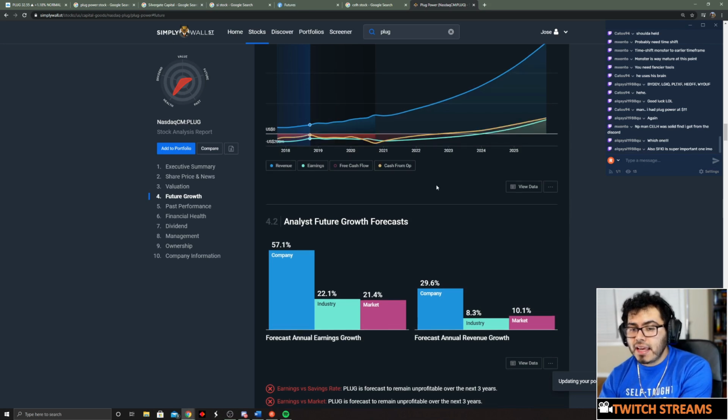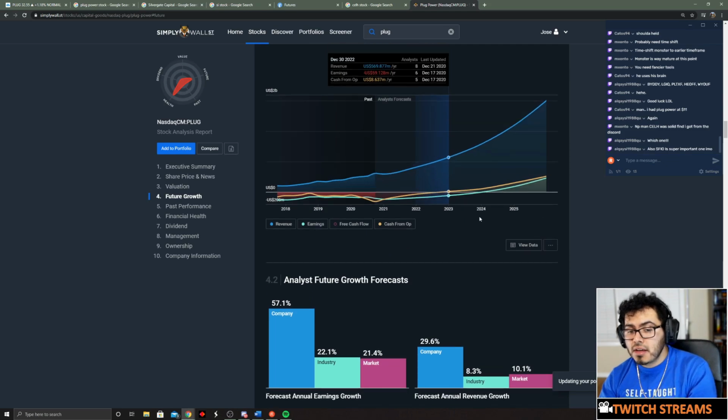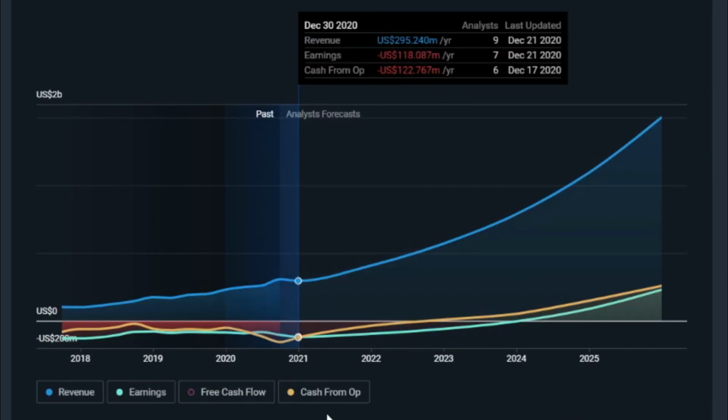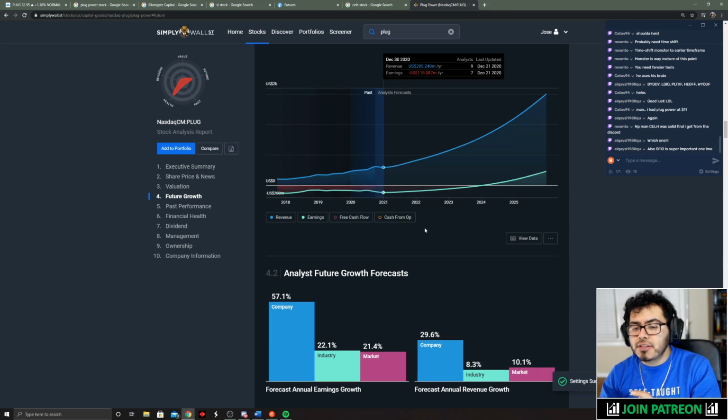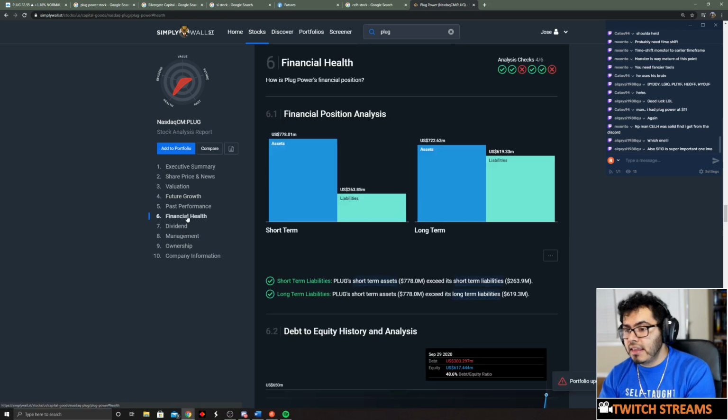Next, I want to take a look at whether they have positive cash flow from operations. We can see they're not profitable right now if we take a look at GAAP earnings, and they don't have positive cash flow from operations. I usually don't care if they're not profitable in earnings, but I do want them to be positive in cash flow from operations, because that means they're making money from their everyday business. So right now, a red flag that I see for Plug is they're not positive in their cash flow from operations.